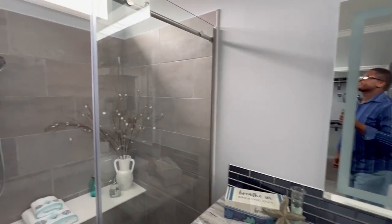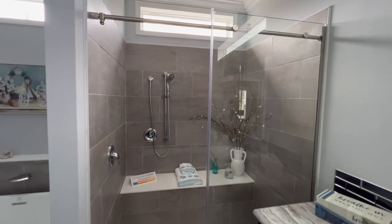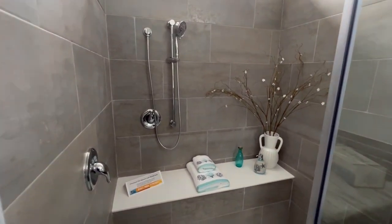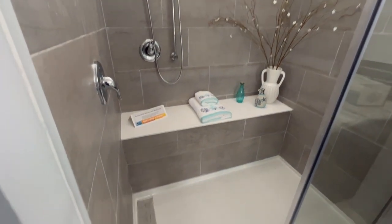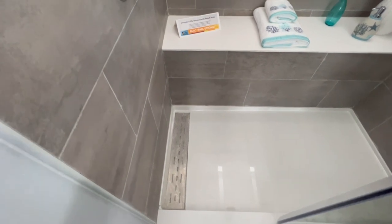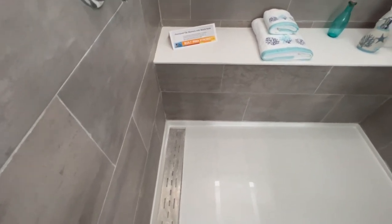All right, so let's look at this shower right here. Look at this gorgeous shower. I think it comes with a glass sliding door, I'm not exactly sure. But look at how deep this shower floor is. Look at there.